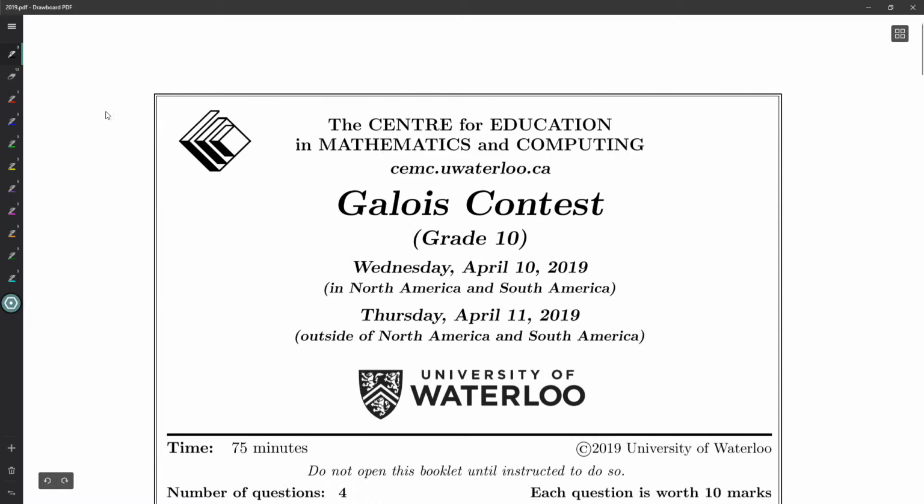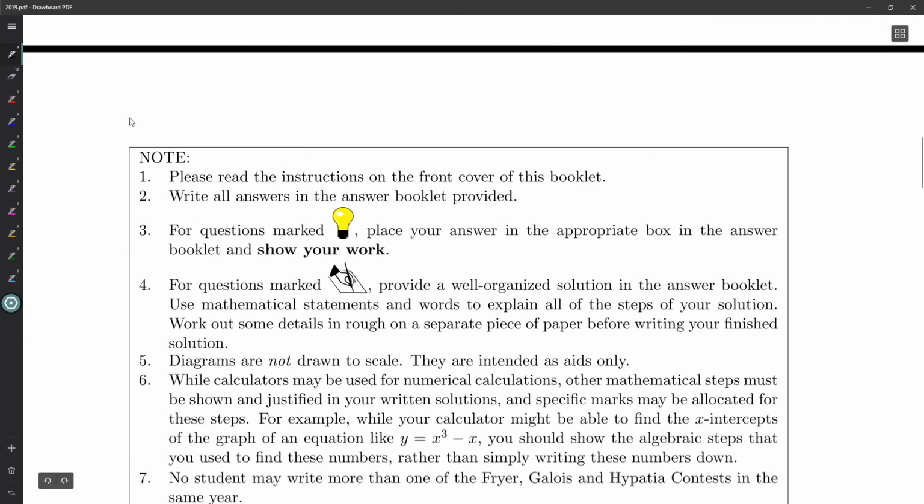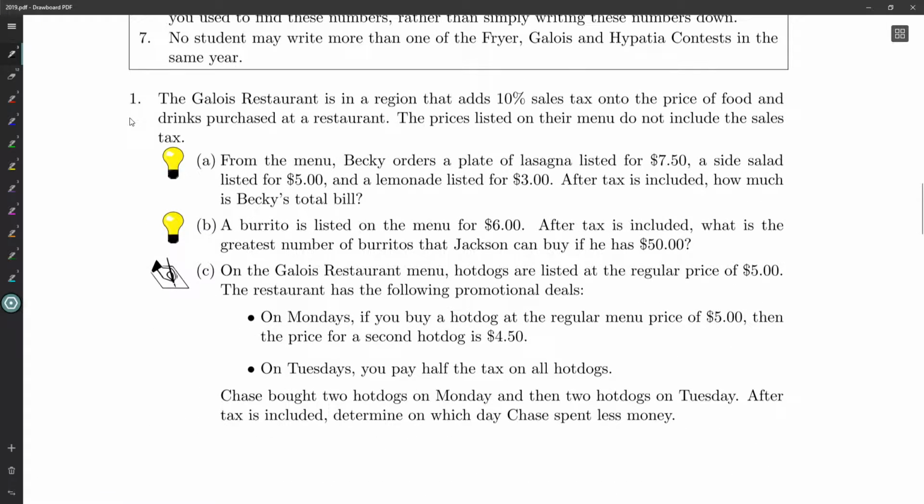So here's our Galois contest. You have an hour and 15 minutes. As I already said, there's 4 questions. And let's take a look-see at question number 1.